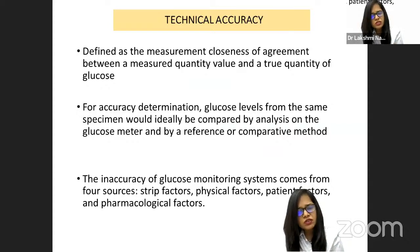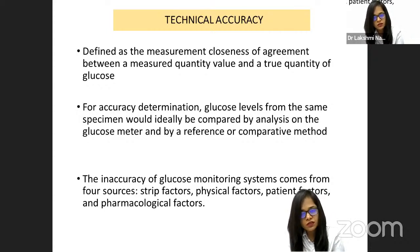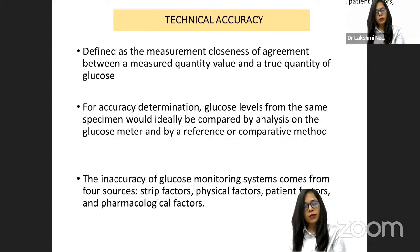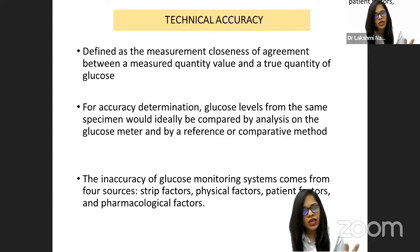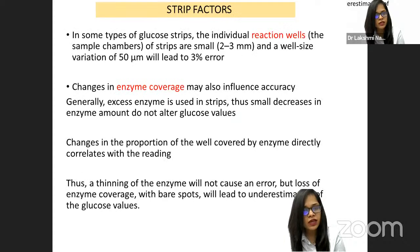The inaccuracy of glucose monitoring systems comes from various sources. It could be because of the strip factors, the physical factors, the patient factors, and it also could be because of the pharmacological factors. So we have to keep all of this in mind when we are interpreting a glucose value.